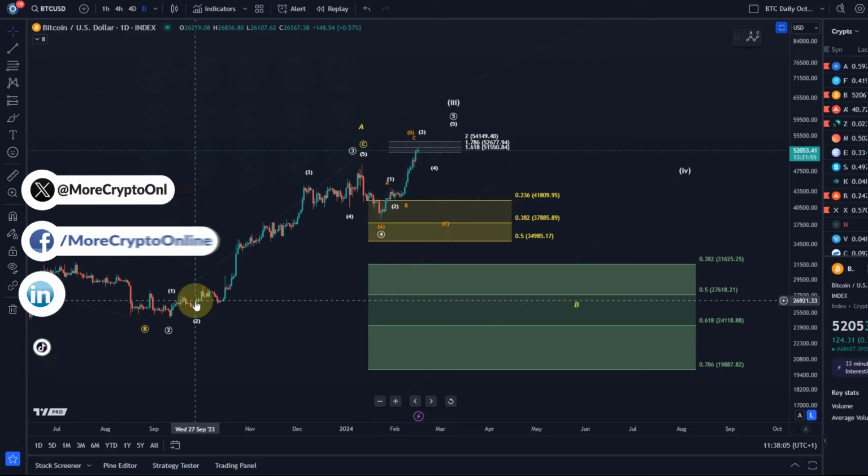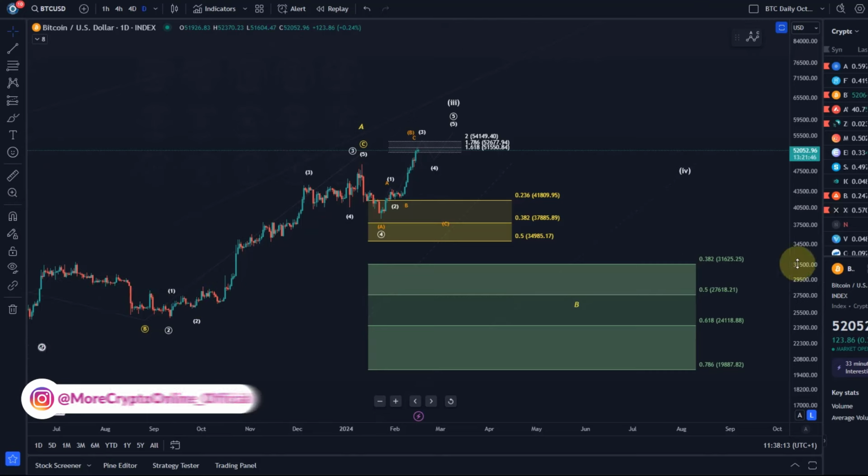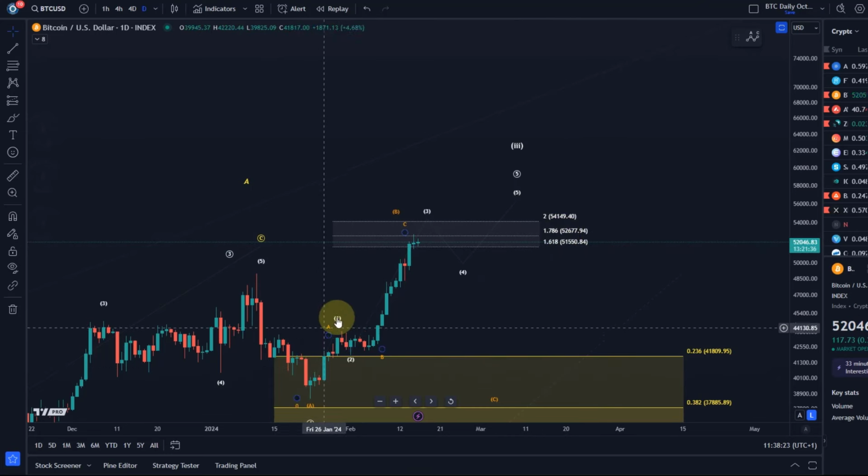Bitcoin is moving in a $500 range, you could say, between 52K and 51.5K, or maybe a $1,000 range actually. It's oscillating here between these two Fibonacci levels, the 1.618 and the 1.786 extension levels of this wave one. A lot of different patterns could evolve out of this.